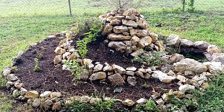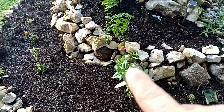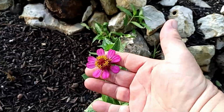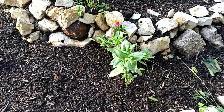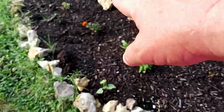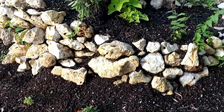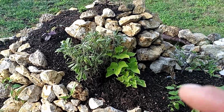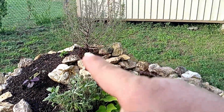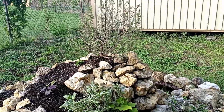Alright. Some of the flowers have died, but some of the seeds that I planted have started to sprout. And I want to say these were zinnias, but I'm pretty sure they were. But like that one's a petunia, and then a zinnia, then a marigold, and then a petunia. The potato slips are doing good. Sage is doing good. The purple slips are doing okay. Rosemary looks rough. I'm just going to leave it alone, leave it be.